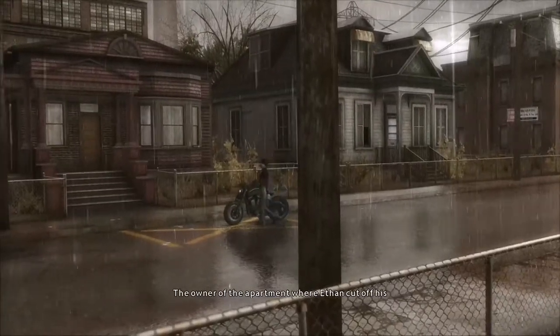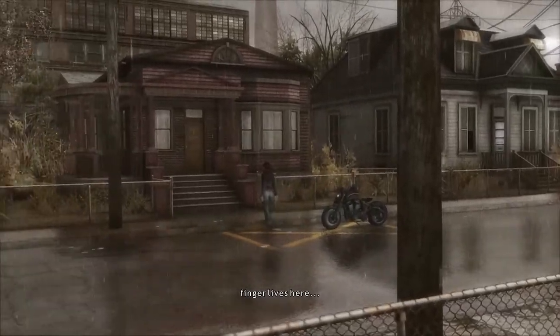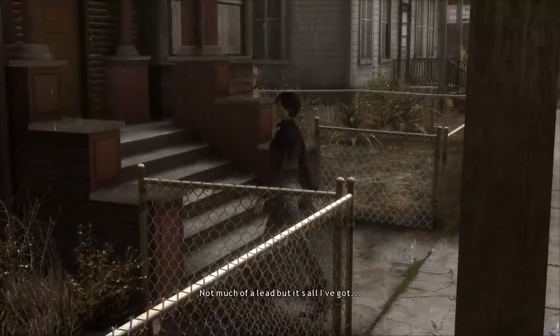The owner of the apartment where Ethan cut off his finger lives here. It's not much of a lead, but it's all I've got.